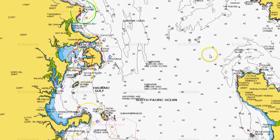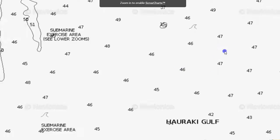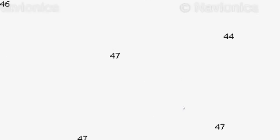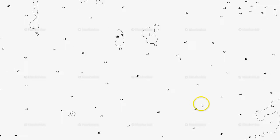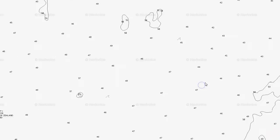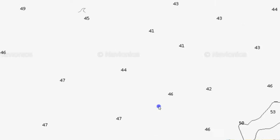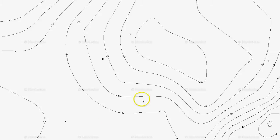If you use the Navionics sonar charts one, let me see if I can do it. Let's have a look. Where are we? Is it going to do it? No. Hang on, one more try. Oh, here we go. So there it is there.